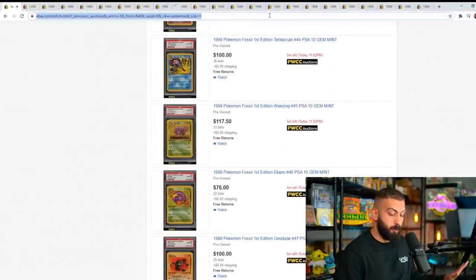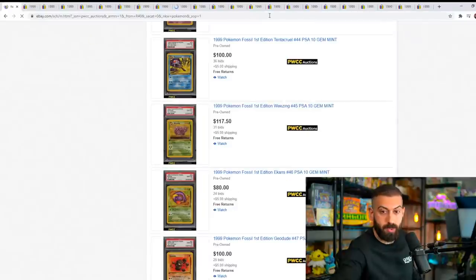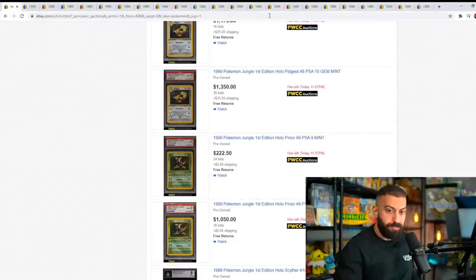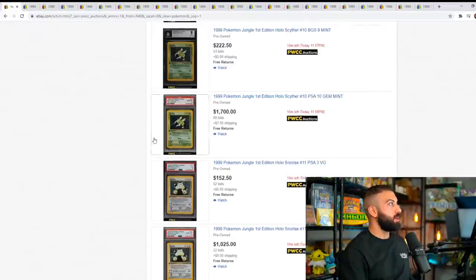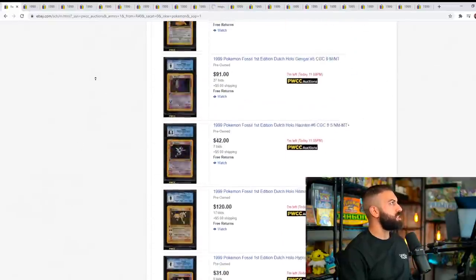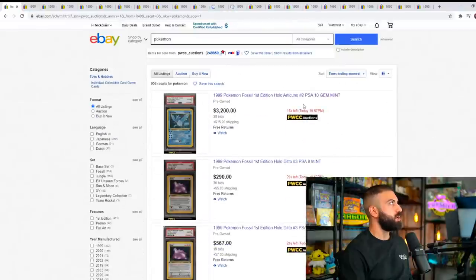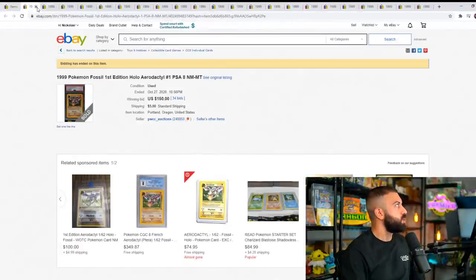Let me do a page refresh here. I've got to take a sip. This is getting wild. All right, let's see what is happening right now. All right, so they did the Jungle after Fossil for some reason. They normally do that in order of release.